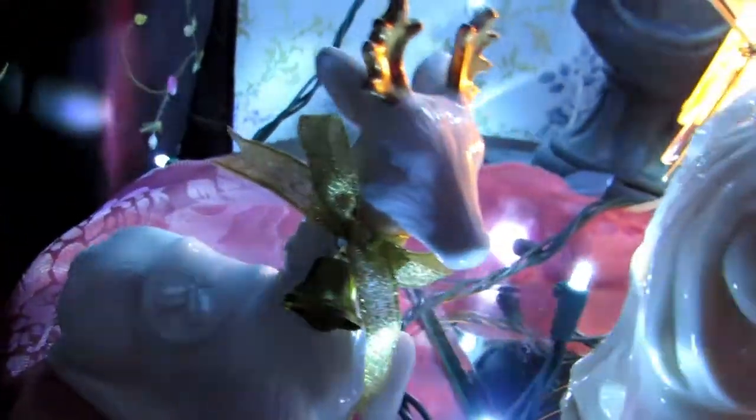I bought the mirror at a thrift store, Savers, and it really illuminates everything. And believe it or not, those two reindeer right there, they're from the dollar store. Those are from 2004.